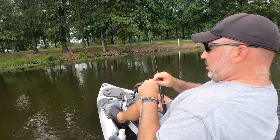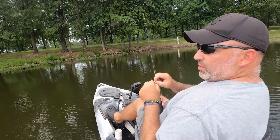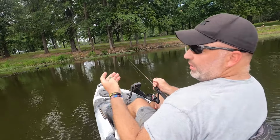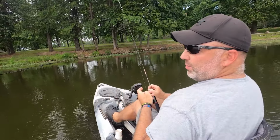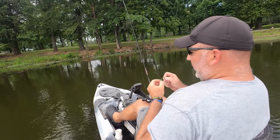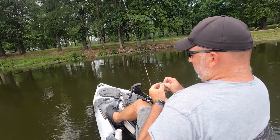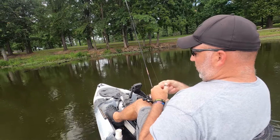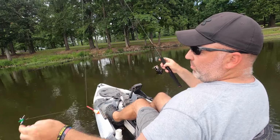Guys, there ain't nothing wrong with this black and red bug. This is the same one I've been using the entire time. But I've been getting hit on lime and white out here with my stinger. And usually I got a lot less hits on that stinger than I do when I'm actually fishing normal ways with a cork up here. So we're going to try this color and see if they aren't hitting this color just a little bit better.